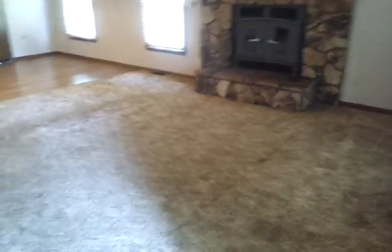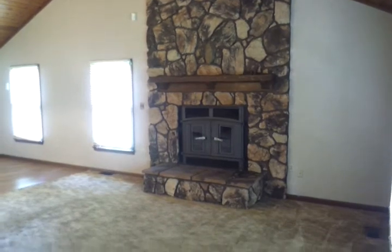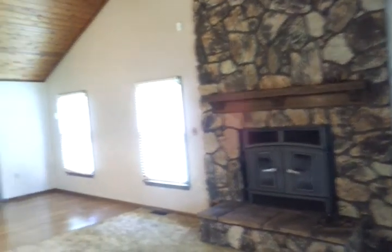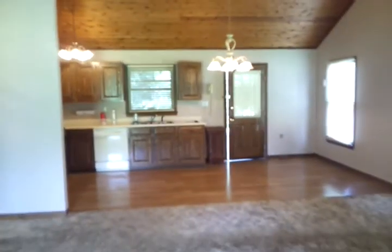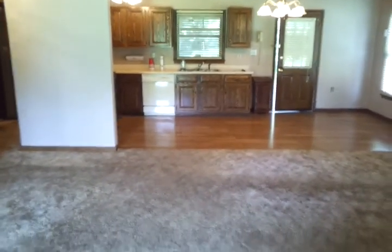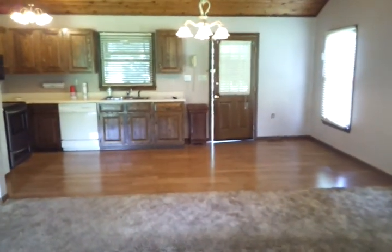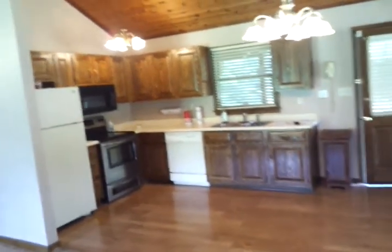This is actually laminate. This is not stone. When you walk into the family room, there is a large family room, very easy to set up, with also a stone fireplace, and it's a wood stove, so you could use it as a heat source. It's got vaulted ceilings with ceiling fan, and it walks right into the kitchen. The family room is probably about 20 by 14 feet. There's your breakfast room and decent kitchen.